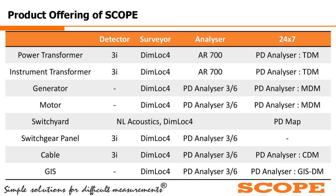Then there are the surveyors. Surveyors are your basic surveying tools that you take out in the field to do the PD testing, and then again you do the trending of that data. However, analyzers are the specialized kits to localize the partial discharges, that is, where exactly inside the insulation or inside my equipment the partial discharge is happening. These are the analyzers that I had discussed with you.